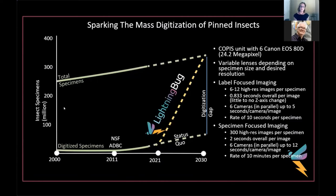In the development of the Lightning Bug system, we plan to pilot an innovative new workflow, which will capture label data at a target image suite throughput rate of about 10 minutes per virtual specimen, that is full 3D reconstruction of that specimen, and about 10 seconds per virtual label, thus allowing us, hopefully, to close this digitization gap.